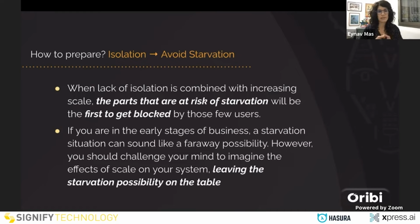The parts that are at risk of starvation will be the first to get blocked by those users that have a large amount of data. And this is something that you need to consider. If you are in the early stages of business, a starvation situation might sound like a far-fetched possibility, something that is not really close to you. However, you should challenge your mind to imagine the effects of scale on your system, leaving the starvation possibility on the table. And even if you can't really get prepared for that at this point, at least have a plan, or at least design how to fix it later on.